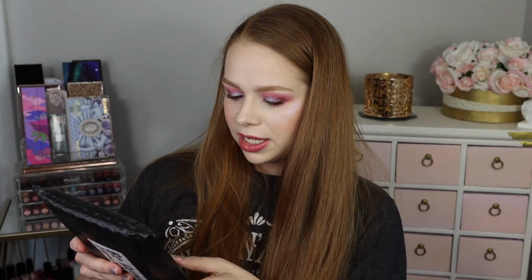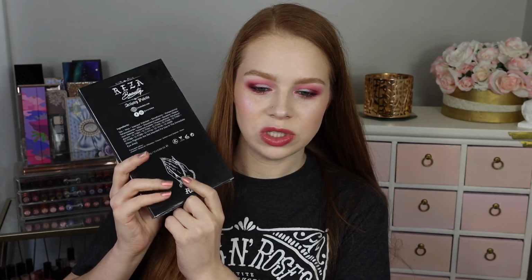Okay, next, this package is from Reza Beauty. Even though this is in a little tiny envelope, it's actually packaged really well. There's cardboard in here. Okay, so there's some little jewels, and then there is a palette here, which I am not familiar with. I have no idea what this is going to look like, but it is the Reza Beauty. Oh, Reza, like to pray, Rezar. Looks like they're praying. Artistry palette, and it is the Sweet Tragedy Volume 1.